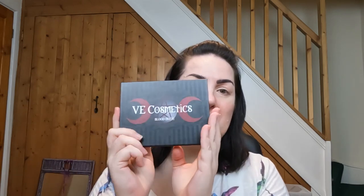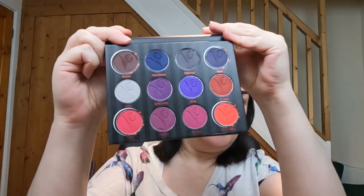Okay guys, so I'm super excited to get going. I'm quickly just going to let you know, I primed my eyes with the P.Louise base in Rumour 02, and for my brows I used the VE Cosmetics Bewitching Brow Pomade in the shade Storm Clouds and Lavender Fields. I did buy this myself. This is my first time trying it. I'm liking it so far. So I will update when I've tried it a few more times, but so far so good. I'm going to quickly pop on some mattes from the VE Cosmetics Blood Moon palette. So this one here. So I'll do that quickly and then we will get going with this beauty.